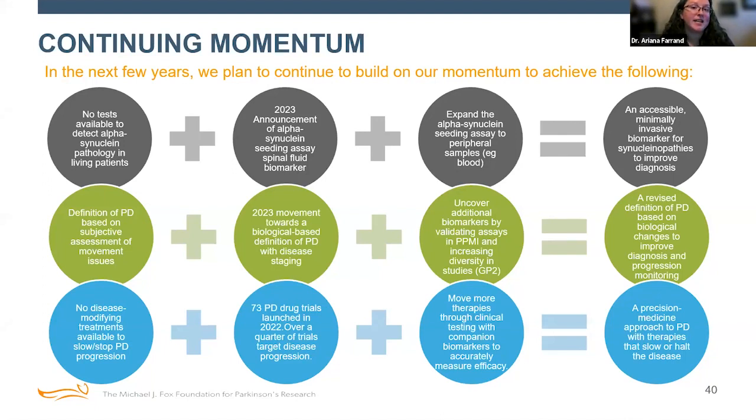And so what we really hope in the next few years is that we can continue the momentum that we have built with these major discoveries in 2023. With this synuclein seeding amplification assay, we didn't have any tests available to detect this pathology in living patients. However, now we do. So in the expansion of that assay to other peripheral samples like blood, this would potentially generate an accessible, minimally invasive biomarker for synucleinopathies that could really help improve diagnosis. And relating to the biological definition of Parkinson's disease, through the advancements that we've made this year, we also want to add to that by uncovering additional biomarkers and validating assays in large patient cohorts like PPMI. This would really lead to a much better biological definition of PD by revising what we already know.